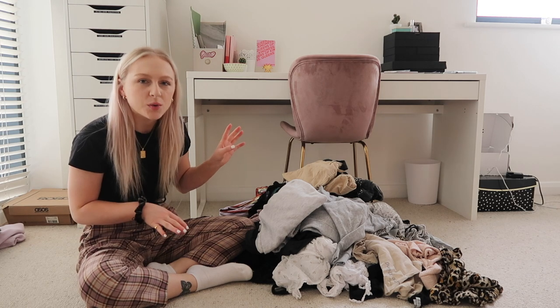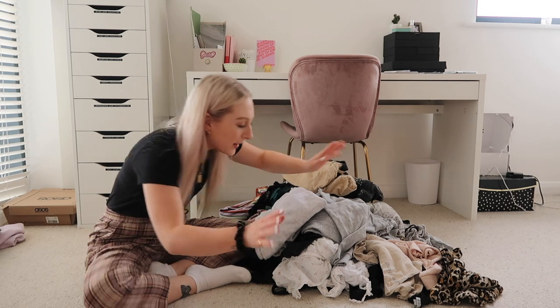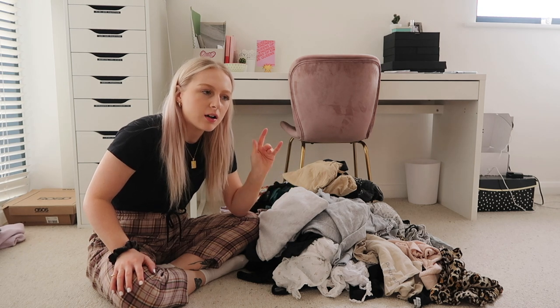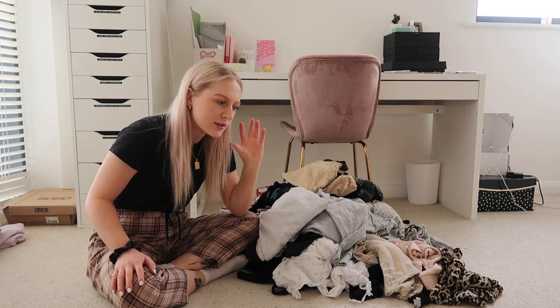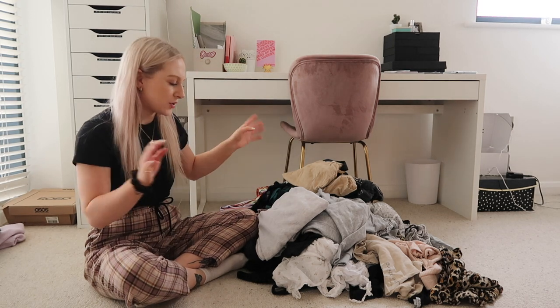I can't quite believe the amount of stuff I had stuffed in those drawers. But anyway, let's get going. I feel like it's quite hard to do some of this because a lot of my clothes are summery clothes, and it's really hard to know what kind of things I'm gonna wanna wear during the summer. But anyway, we're just gonna go with it.